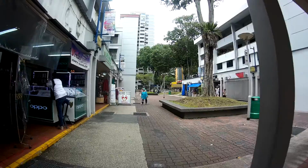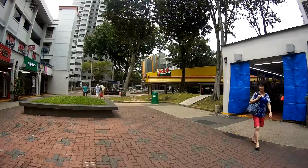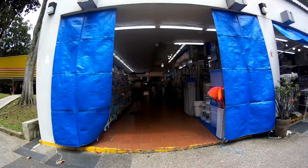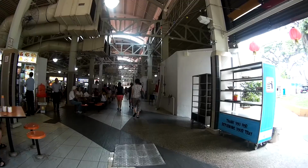Anyway, keep walking straight, and you can see in the front there, block 724, which is actually Ang Mo Kio Central Food Center. So this is the place that we're going to have our food. Here we are at Ang Mo Kio Central Food Center. This is the food center. Okay, there's food all over, lots and lots of good food.